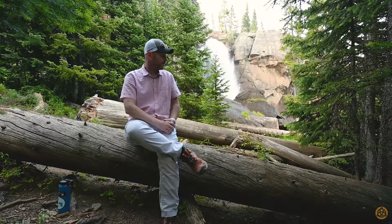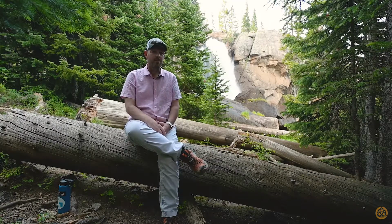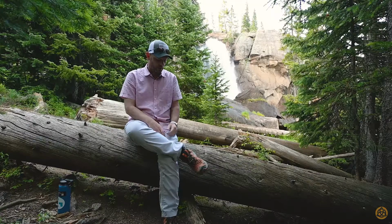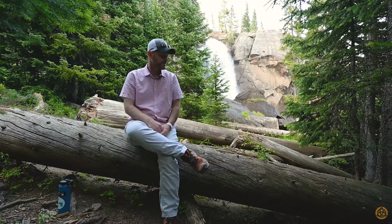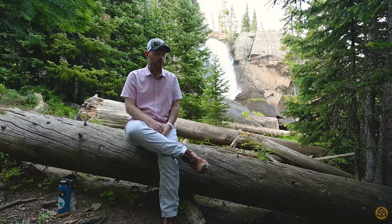We are at Ouzel Falls in Rocky Mountain National Park. I've been dying to get up here for a couple months. Today I made the trek. It is quite a trek in.